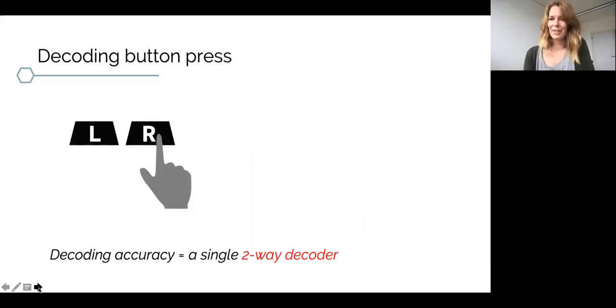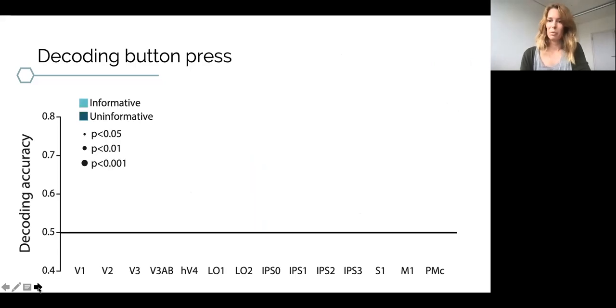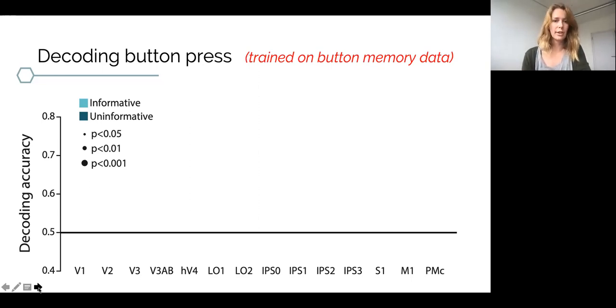But of course, there's also the button press. So subjects have to use either their left or their right finger. So what we can also do is now train a decoder on this output. So are they using a left or a right button press? And when we do this, and we train again on the memory delay period, so when subjects are remembering, in this case, we do a leave one trial out cross-validation.